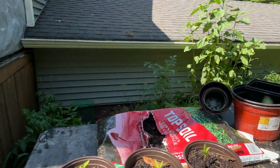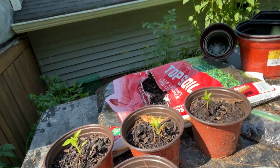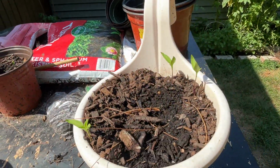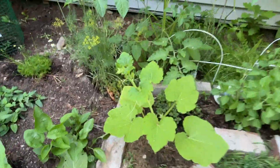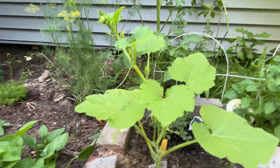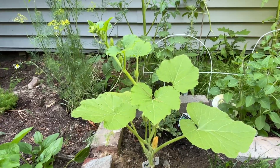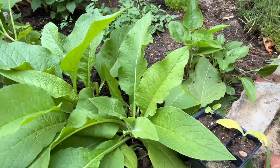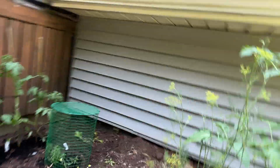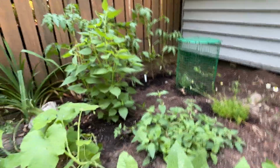Then these are my paprika. I got to get those in the ground. And these are peppers. You got to get those in the ground, because you can see this is my other paprika. This is one I got in the ground. This one did start a little bit sooner than the other one, but you can see how good that looks. And then I have my comfrey right here, more dill, there's chamomile, and I have bone set.